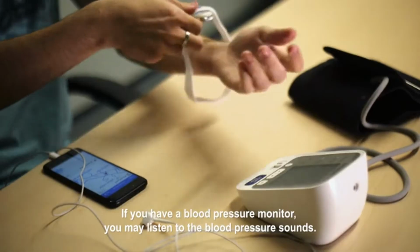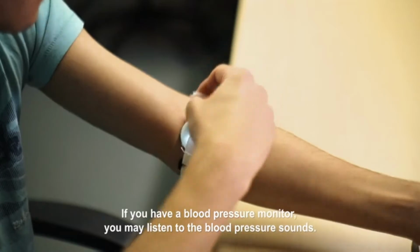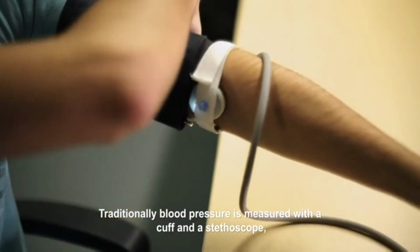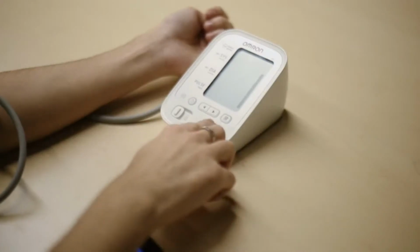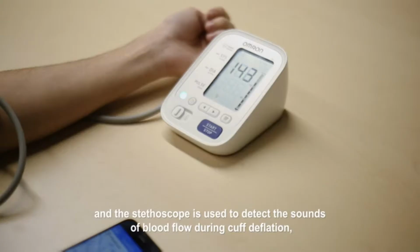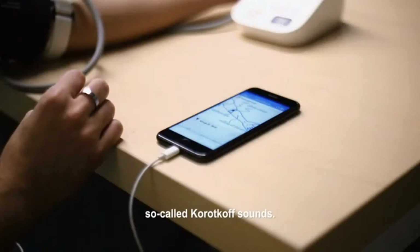If you have a blood pressure monitor, you may listen to the blood pressure sounds. Traditionally, blood pressure is measured with a cuff and a stethoscope, and the stethoscope is used to detect the sounds of blood flow during cuff deflation, so-called Korotkoff sounds.